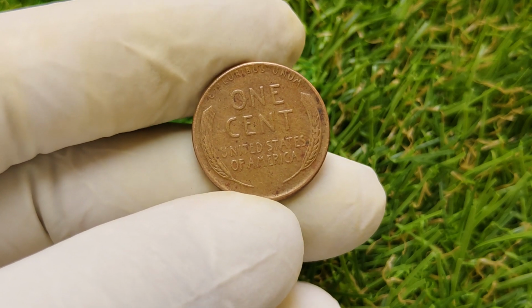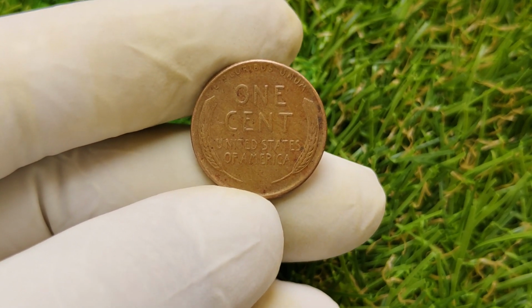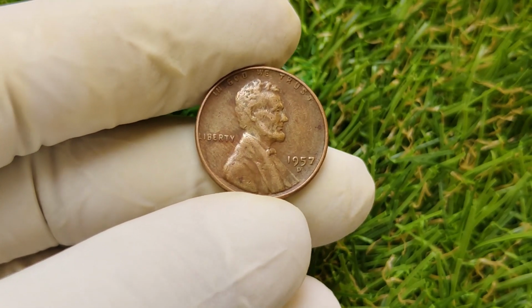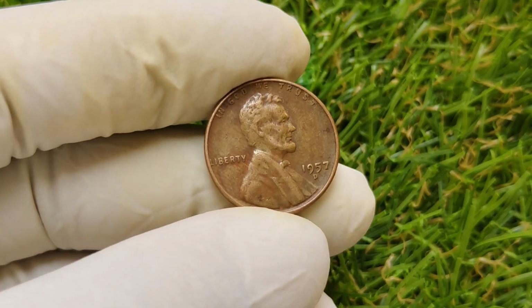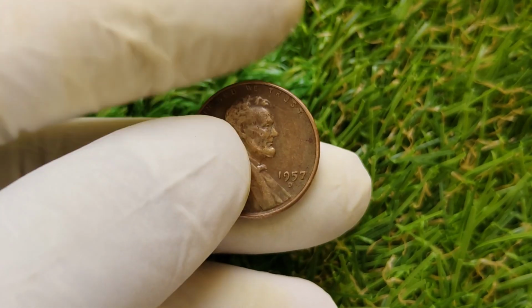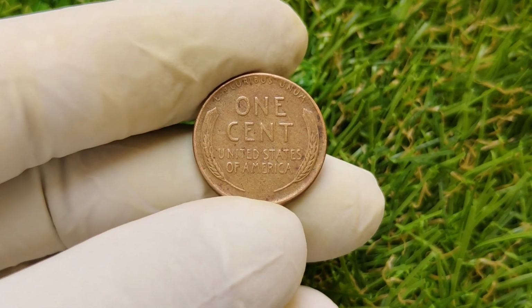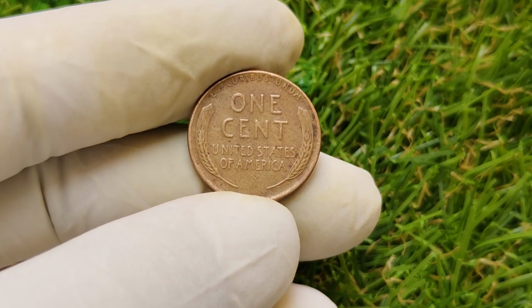In conclusion, the 1957 Lincoln wheat penny is more than just an old coin. It represents a connection to American history, the final years of a beloved coin design, and a doorway into the world of coin collecting. While most examples are worth just a little over face value, there are exceptions that could be worth hundreds or even thousands. Whether through error, rarity, or condition, the value of this coin is always in the details. So check your pocket change, your coin jars, and your grandparents' collections. Who knows what you might discover?